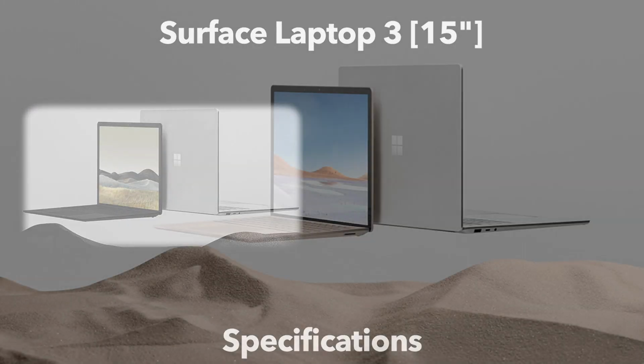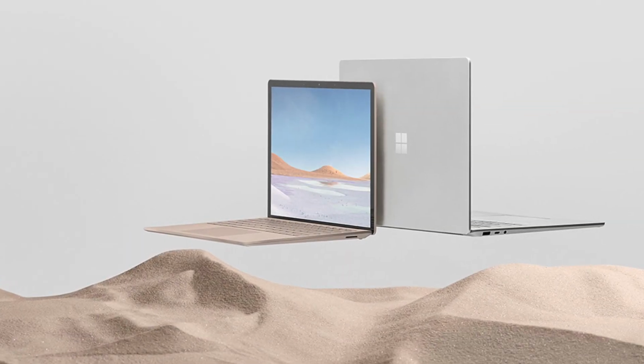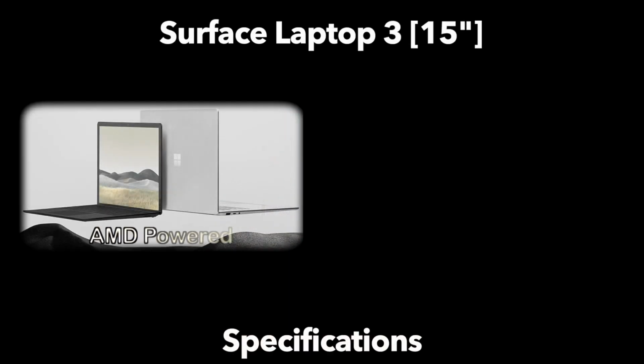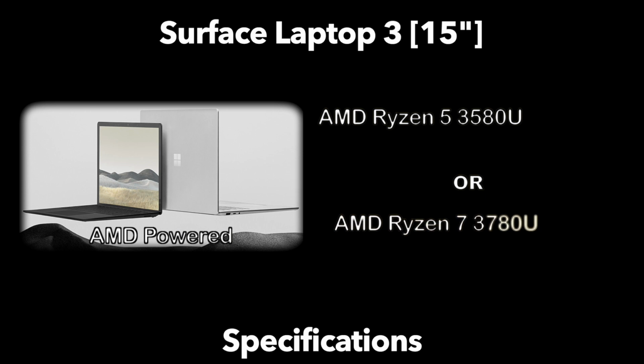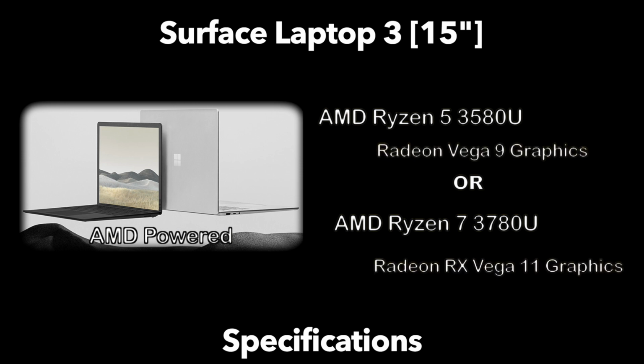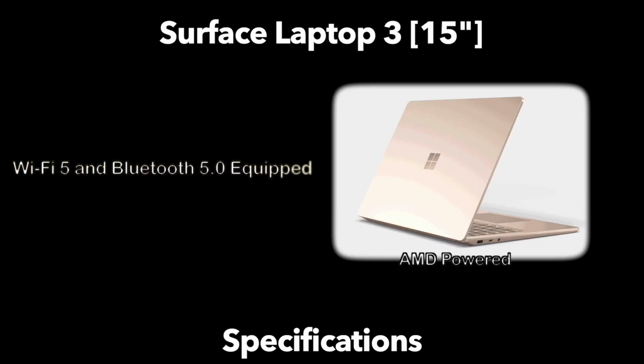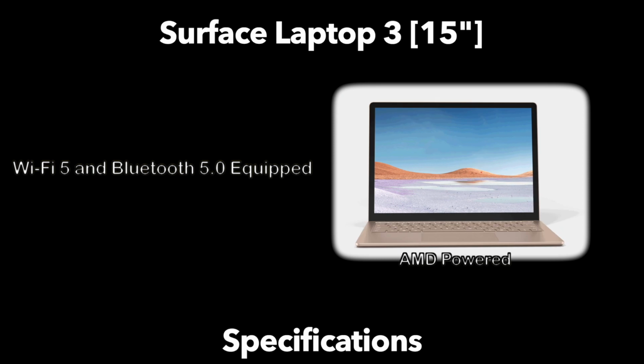Now, taking it back to processor, this is where the Surface Laptop 3 15-inch model really diverges from the bunch in that it has an AMD Ryzen 5 3580U processor. The alternate configuration is an AMD Ryzen 7 3780U processor. Depending if you go with the Ryzen 5, you will get Vega 9 graphics, and with the Ryzen 7, you will get RX Vega 11 graphics. And one more thing to notice regarding the wireless is it only has Wi-Fi 5. Wi-Fi 6 is only available on the smaller Intel model.